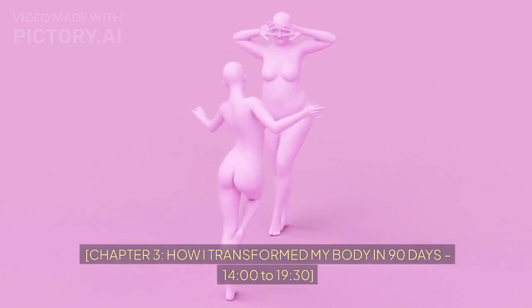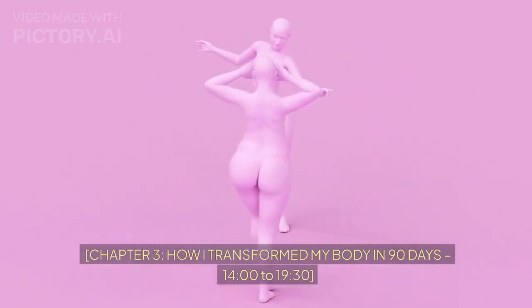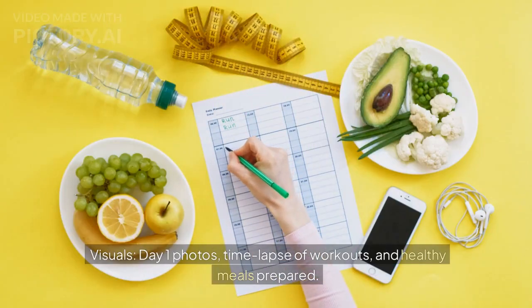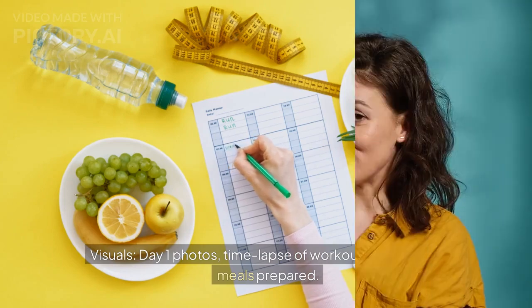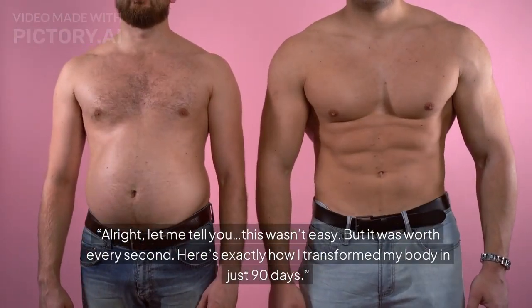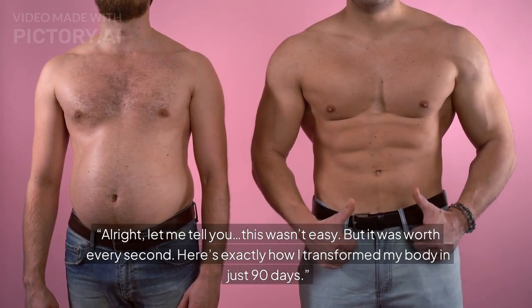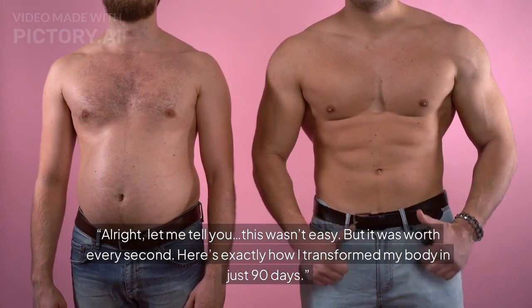Chapter 3. How I transformed my body in 90 days. Visuals. Day 1 photos, time-lapse of workouts, and healthy meals prepared. Alright, let me tell you, this wasn't easy. But it was worth every second. Here's exactly how I transformed my body in just 90 days.